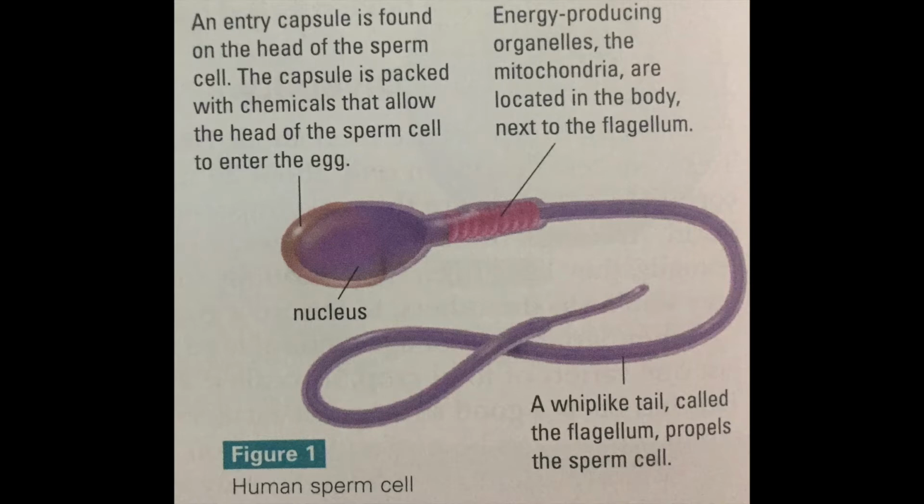Energy-producing organelles, the mitochondria, are located in the body, next to the flagellum. That's the little battery pack. Remember, it only gets one tank of gas, only one shot at this. And there are millions of them, and they're very tiny, like little grains of sand next to a giant boulder.